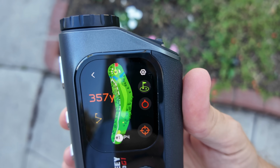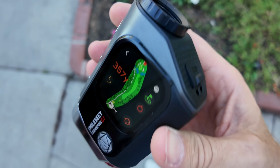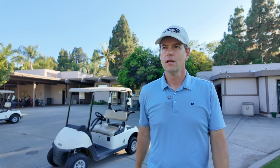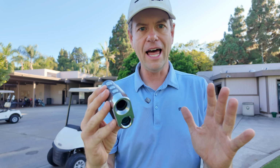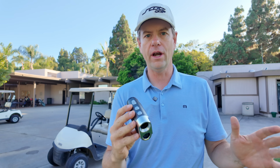So everything you have, this is what's absolutely crazy about this, and super bright too. Everything you need, it's like a super high quality rangefinder, and it's like a GPS. And these are the different buttons, and I'm gonna show you everything that it does. So this is the product that I think is going to be the best thing that's come out in the last 5 years, because it has a lot of things that I use already, but all in one, and each one of the things it does better than what I already have.